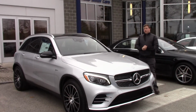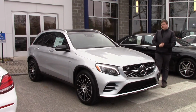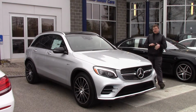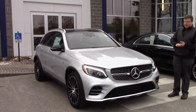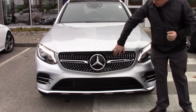This particular model will be similar to the 45, however, this one is a 43. This one has a twin turbo V6, produces 362 horsepower, 384 pounds of torque, and it'll do 0 to 60 just under 5 seconds. As you can see, it's quite a bit bigger than the GLA, but it's got this beautiful, aggressive front sport grille here. Also has the diamond grille inserts here.